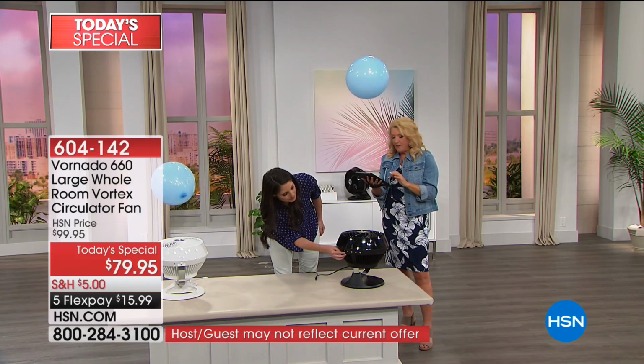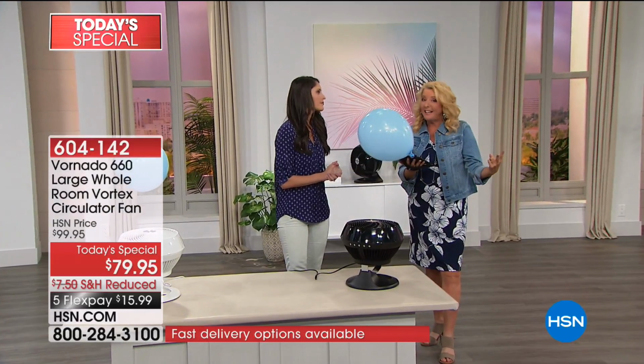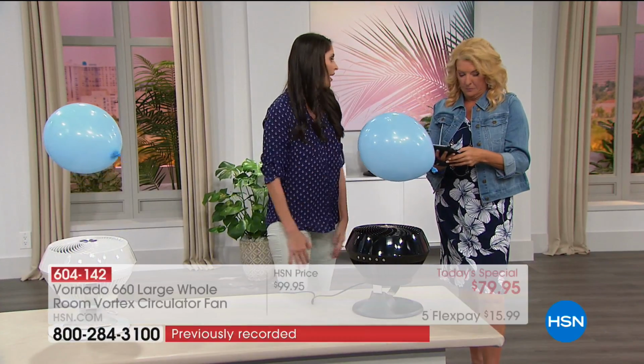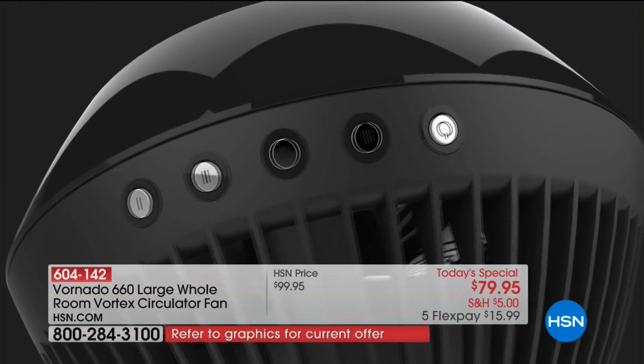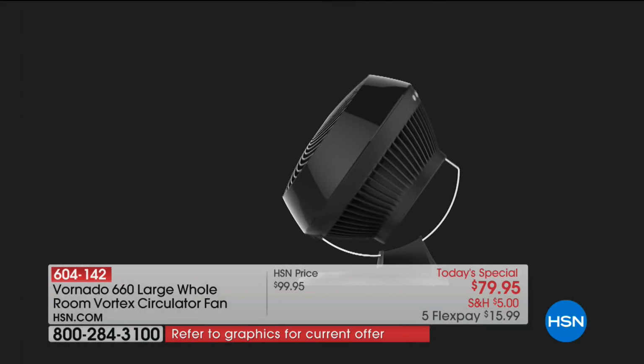Okay, another question we have is on cleaning, which is a really good question. Very easy to clean. Because if you have an oscillating fan or a box fan, you're not getting in there to clean those blades. That's actually one of the features and benefits that's so important, is that this can just pop up and you just clean it really quick and then you're good to go. They really thought about that, guys. So you just pop the front off, the blades are easy to clean, pop it back on, of course unplug it when you do that, and you're good to go. So really good idea here.